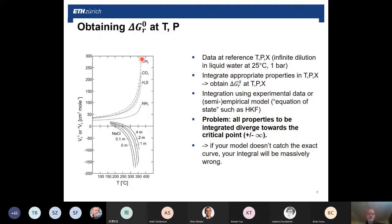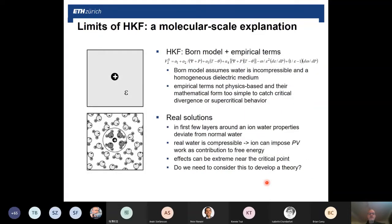And before you can catch it, you have to have experimental data that are able to constrain this curve in the first place. And this is basically almost impossible already. So if you do the integral on this with a wrong formulation, you will be massively wrong and your calculations will be quite erratic. So for the exact curve, you would need a theory that predicts the mathematical form, and we're back to step one. Well, are we? We can have a look at why HKF fails to do that. And there is a simple molecular scale explanation.